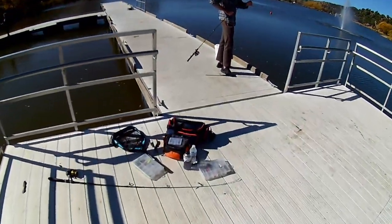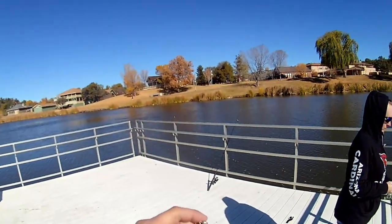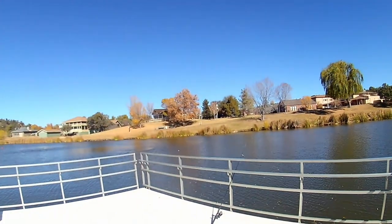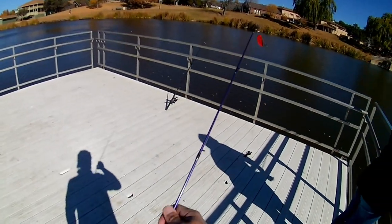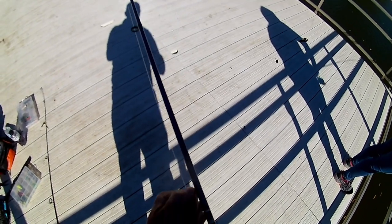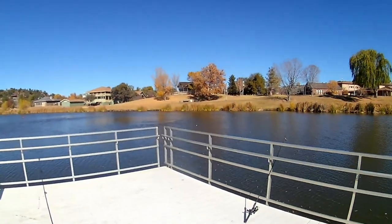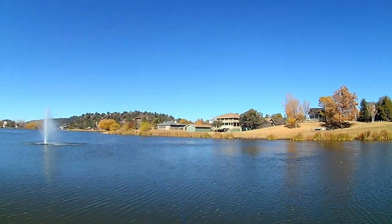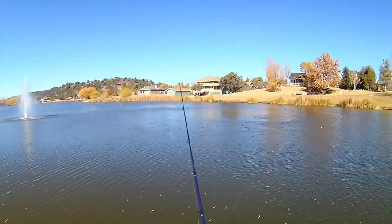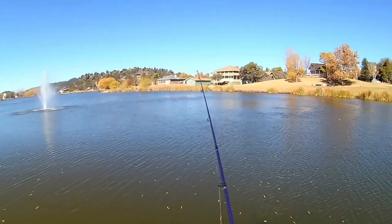All right. Oh yeah, this line's super tight right now. Gotta loosen my drag a little bit. There we go. Now we just gotta catch something.